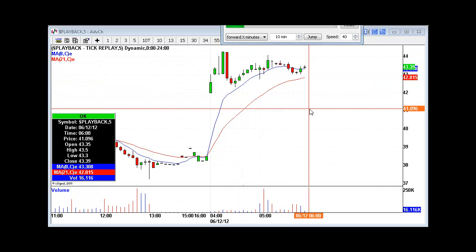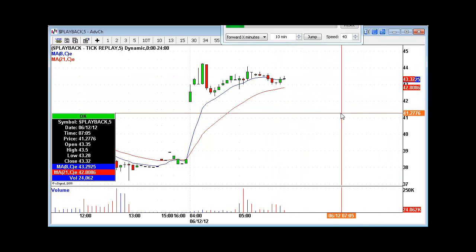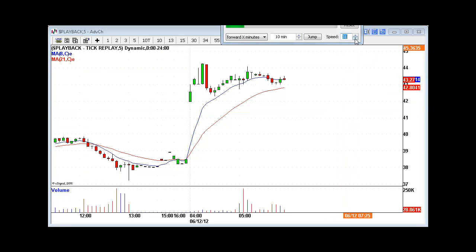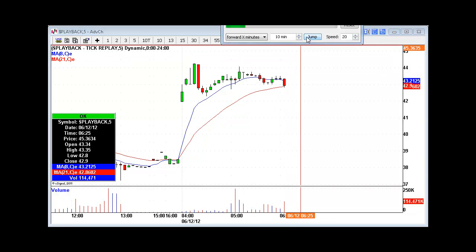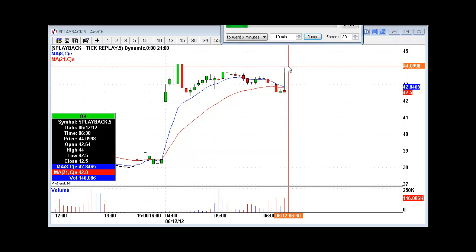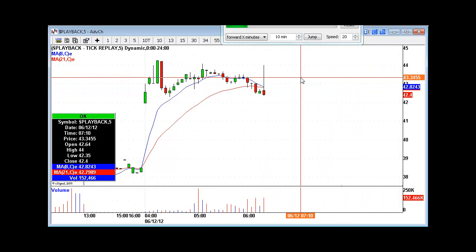So gapped up very nicely, trading along the EMAs. We're running at 40 speed, so actually let me lower the speed down just in case something happens quickly, because KORS is a very tough trading stock. Let me jump a little closer towards the open. 6:15, 6:30. Alright, so here we go.